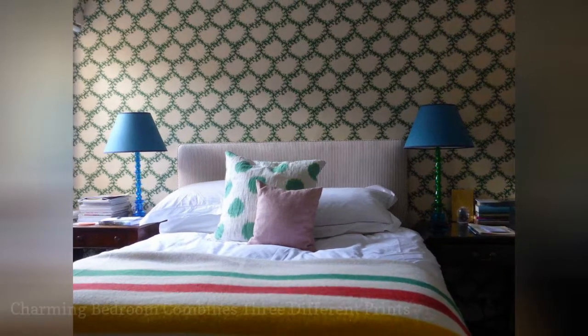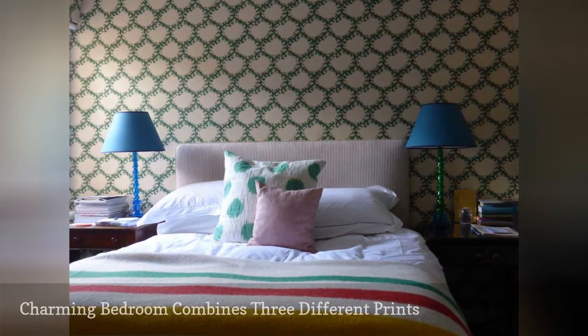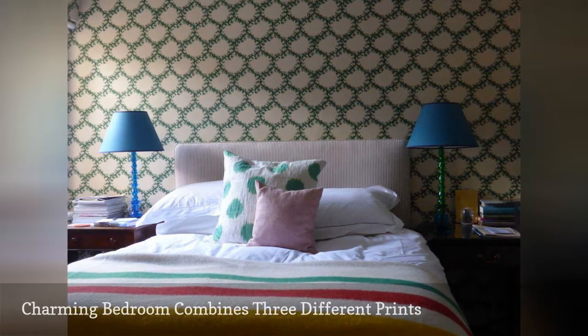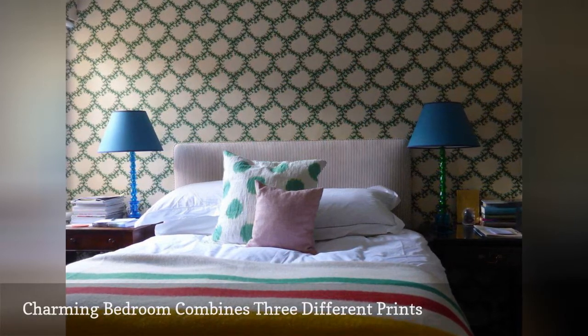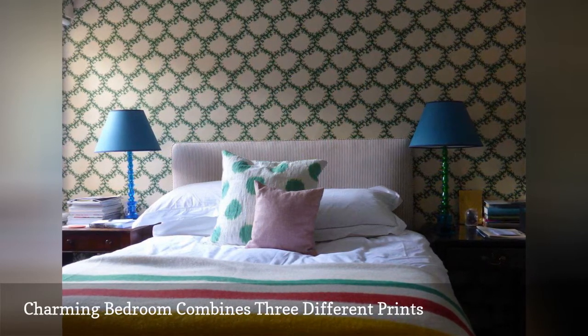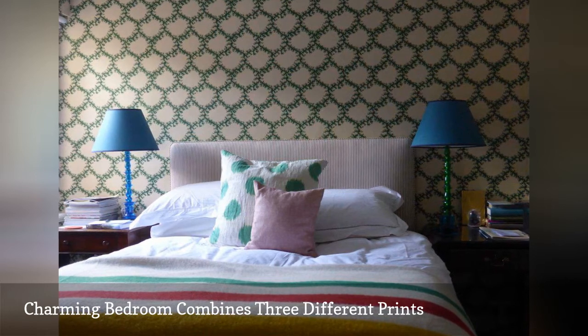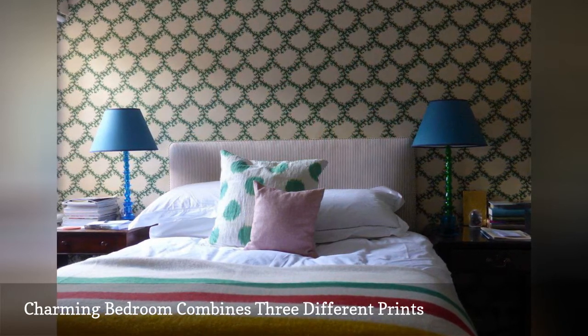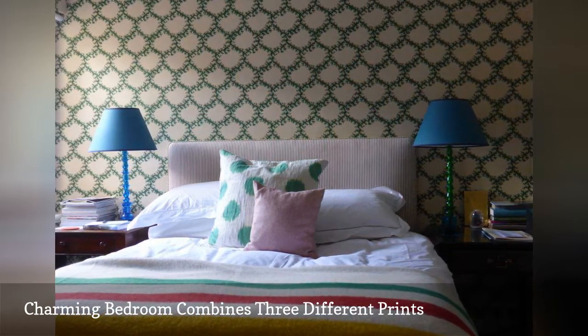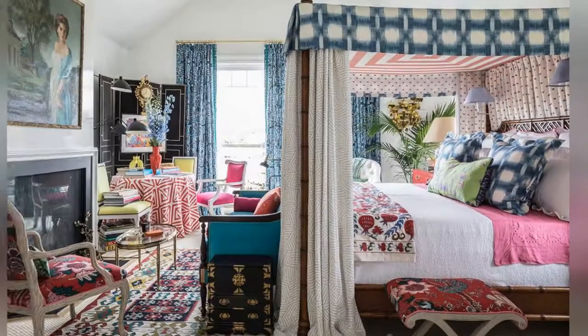A charming bedroom by designers Pentreath and Hall situated in Bloomsbury, London shares a simple solution for mixing up prints. The modestly sized space features 3 different and straightforward patterns all using a similar shade of green. On the wall is a trellis wallpaper with an organic design. The polka dot pillow adds a splash of contrast. The striped wool camping blanket on the bed adds extra zest.